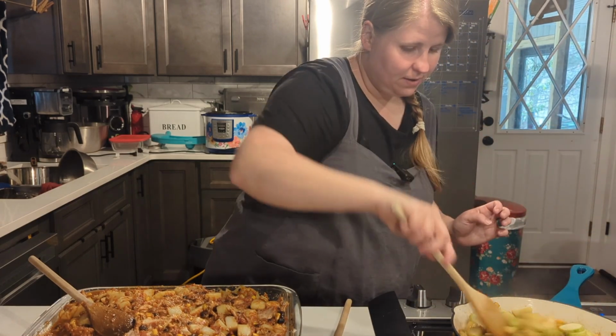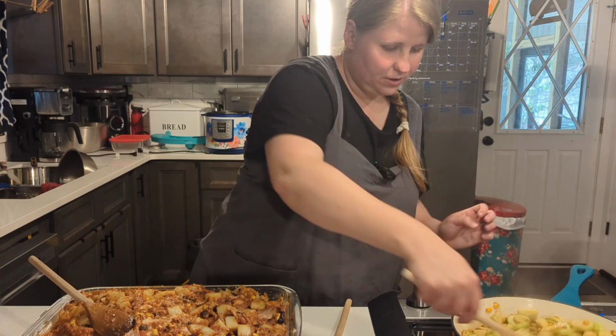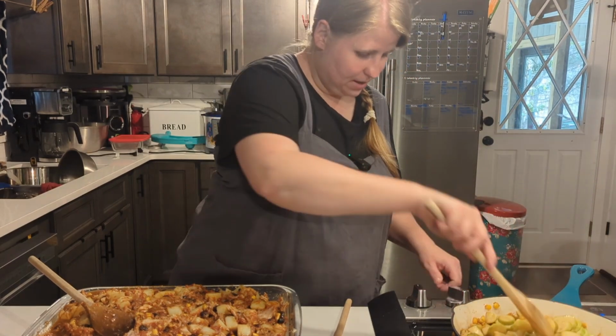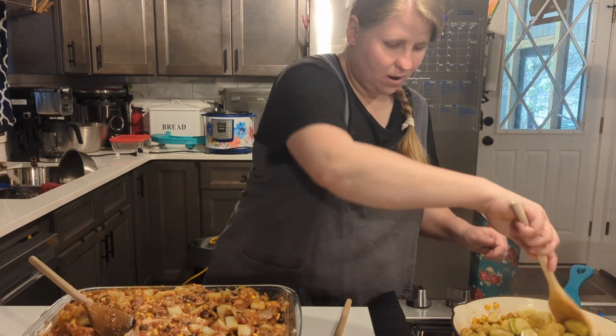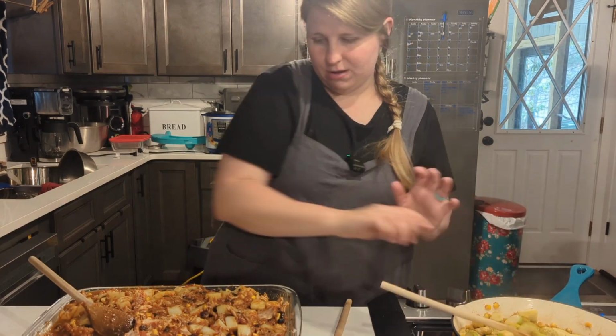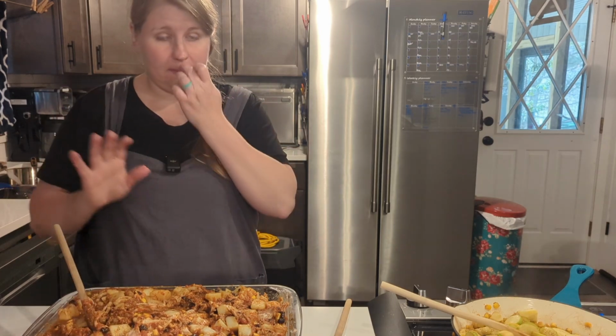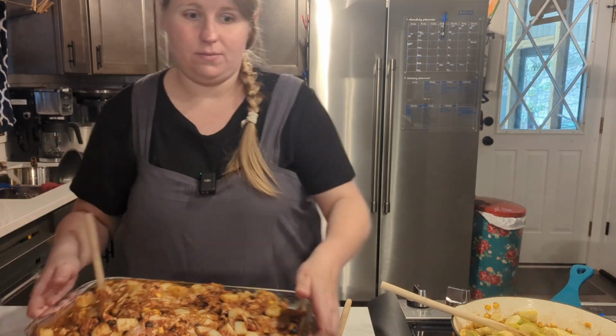We're just stirring everything up, making sure everything's cooked. And these have cooked down quite a bit. I'm going to turn them up just a little bit more. I want the zucchini and squash to be cooked just a bit, but this is done. So again, I'm going to let it bake, let it do its thing in the oven, and it will be ready to go.